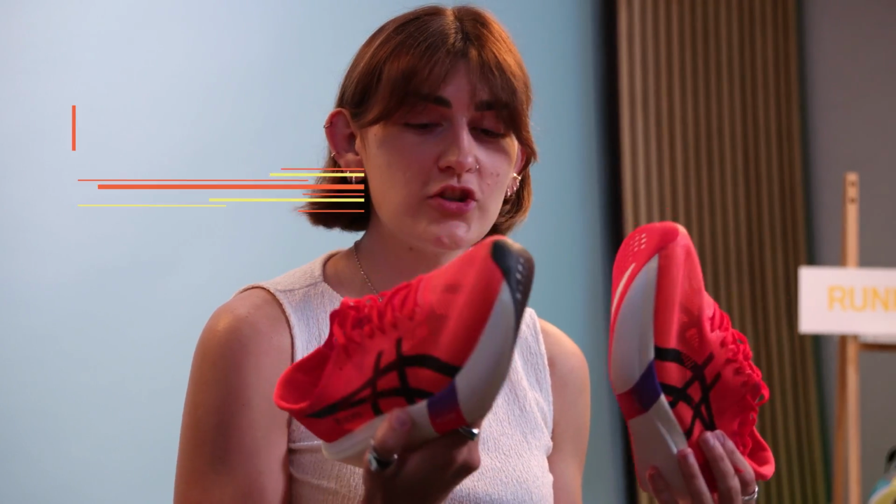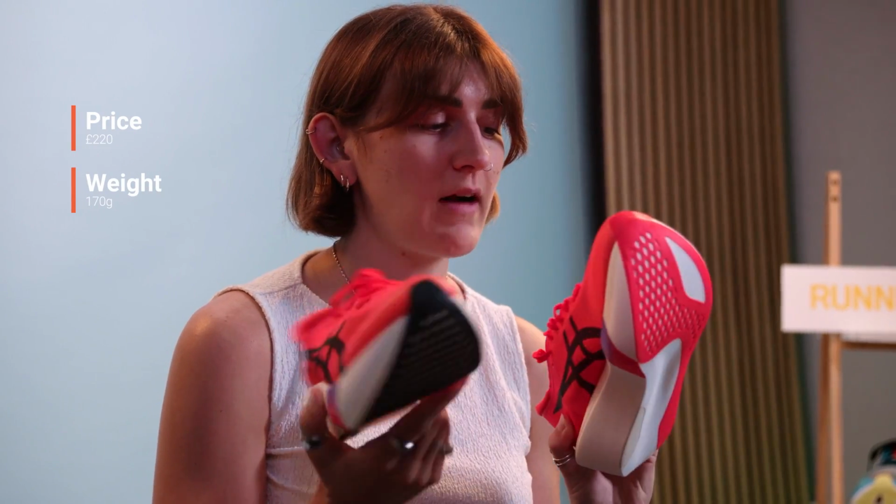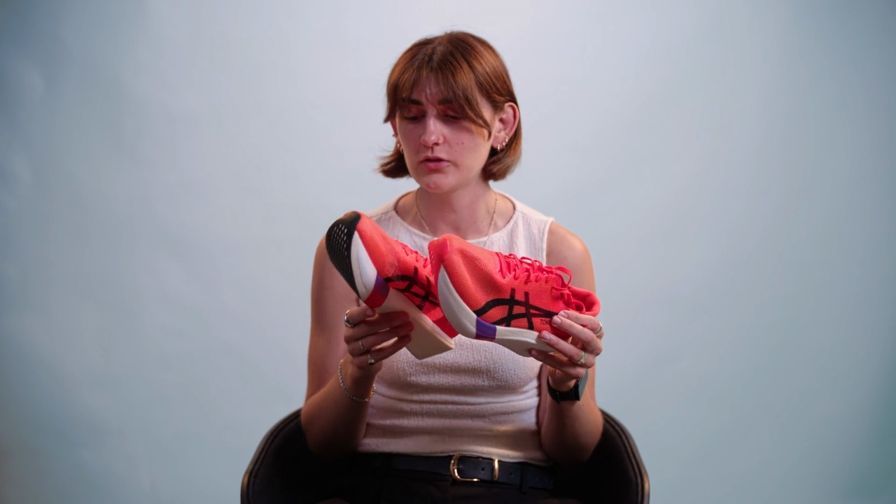Final thing to note on these shoes is that they're going to be retailing for around £220, which I think is excellent value. Very similar to the Adidas Adios Pro 4, which is also £220. I think genuinely these are some of the best super shoes on the market. So the fact that they're in the low 200s rather than the high 200s is going to appeal to a lot of people. So very pleased to hear about the pricing on these.